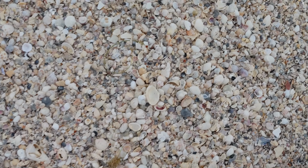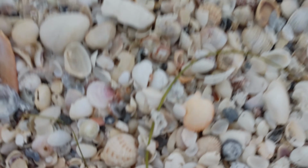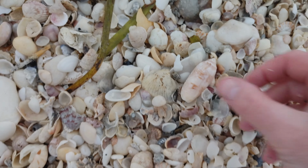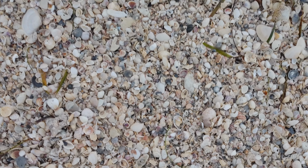I see, there's so many shells here, everybody. This does look like it's all fresh. Another beautiful calico scallop here. I believe that's a calico scallop. Lettered olive. I have a million of those. I don't need another one. I'll leave it for another sheller.